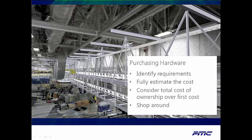The equipment typically has to be certified at least once a year. That involves shipping it back, and that can run anywhere from a few thousand to over $10,000 per year. The other tip is really shop around. There's a lot of variance, especially in the part scanning world, in the cost of the different hardware that's on the market, and make sure you're really buying what you need.